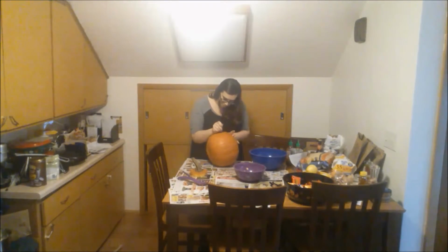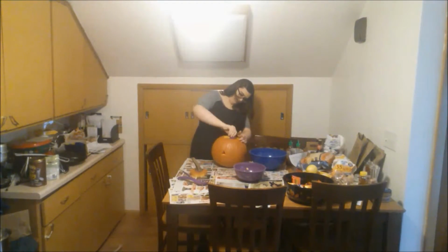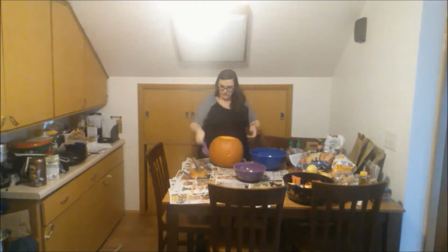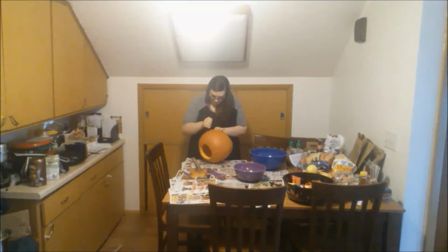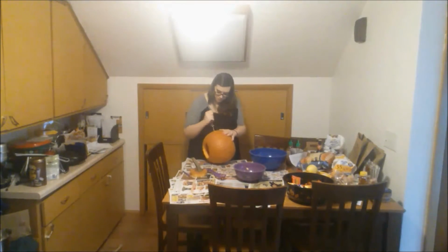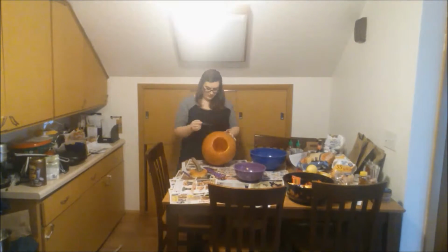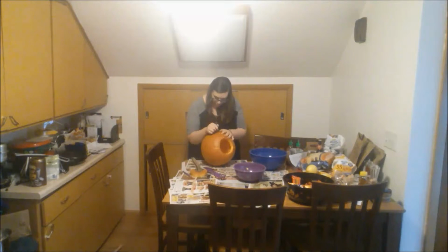carving the eyes. It was really weird because the inside of the pumpkin had these weird strings, and I was pulling at these strings as I was cutting out the eyes, and I just chose probably the worst part of the pumpkin to carve the face onto. But you know, I made it work. So I'm just trying to maneuver my way around these weird thick strings on the inside of the pumpkin and carve my face design.